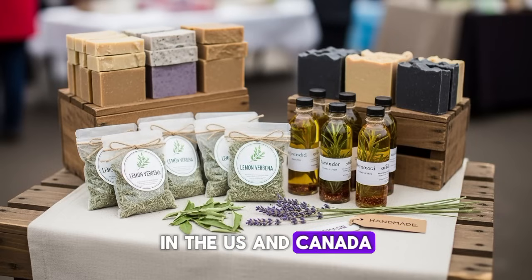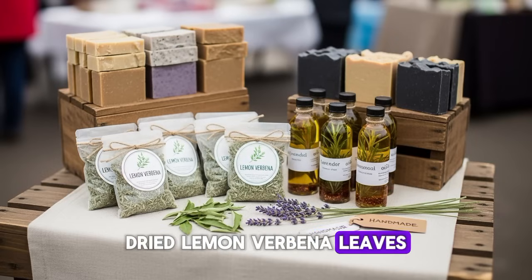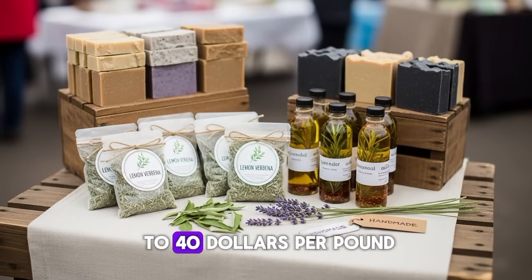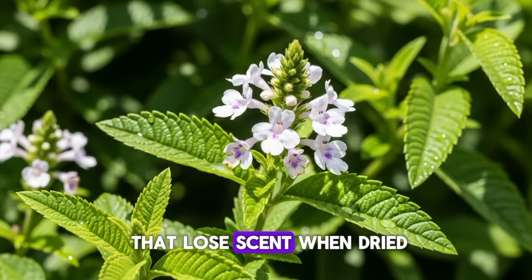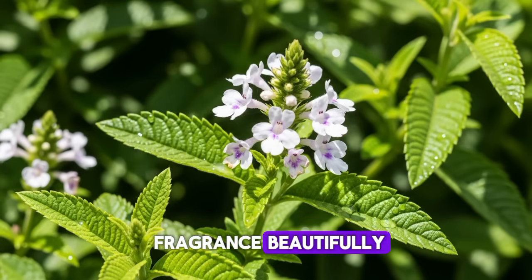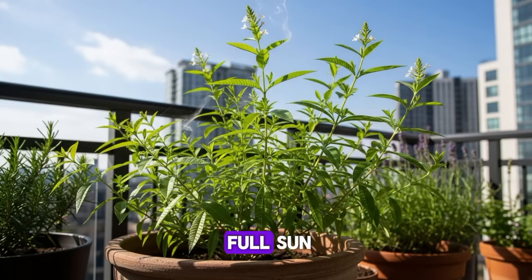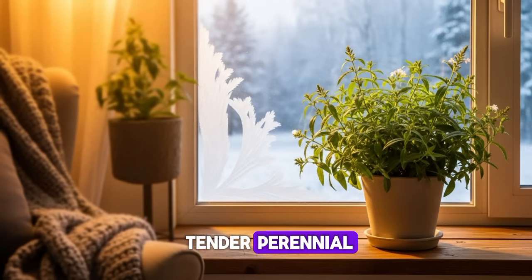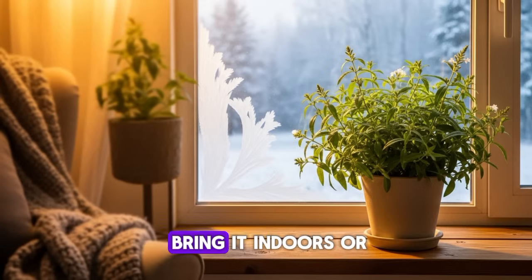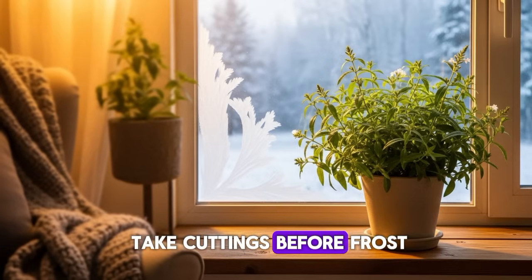In the US and Canada, dried lemon verbena leaves often sell for $30 to $40 per pound, and essential oil can go even more. And unlike many herbs that lose scent when dried, lemon verbena keeps its fragrance beautifully. It grows best in full sun, loves well-drained soil, and can be grown in pots or directly in garden beds. Just remember, it's a tender perennial, so in colder climates, bring it indoors or take cuttings before frost.